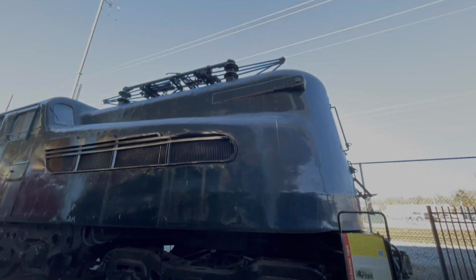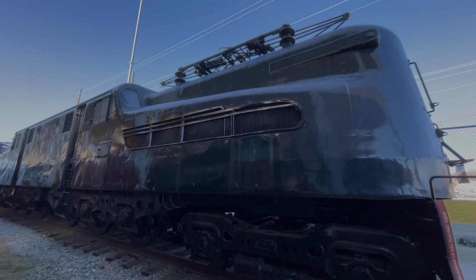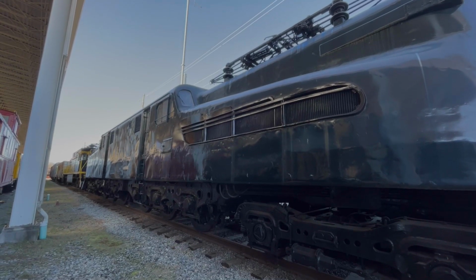This is the other exhibit I came looking for. The massive GG1 General Electric locomotive, Pennsylvania Railroad. Again, huge.